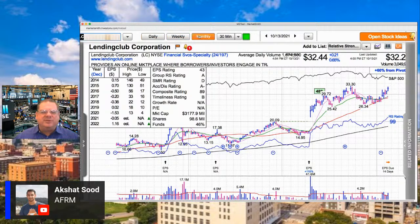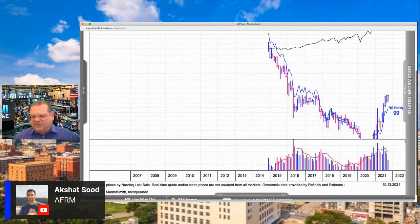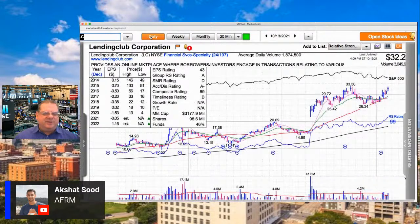Let's take a look at the monthly to see. Oh, well, no, I'm sorry, I am wrong. So it definitely is coming back here. I just want to see how long. Yeah, Lending Club has been out for a while. Boy, I didn't realize this. It's been out since 2015. So it does look like it's finally getting traction. But I do like the idea of this company.